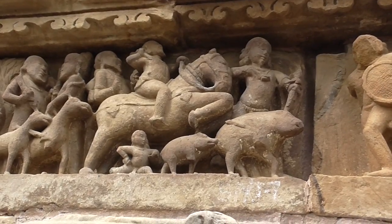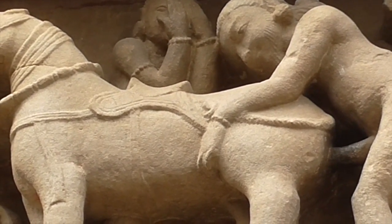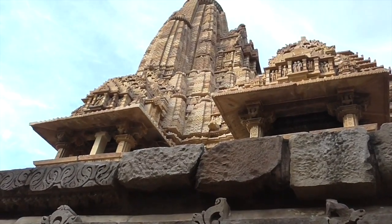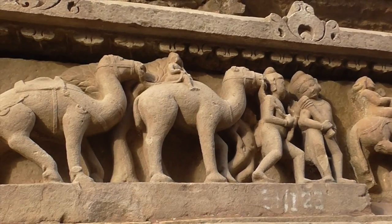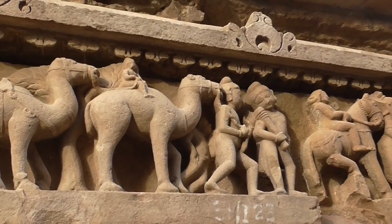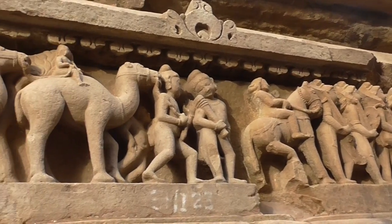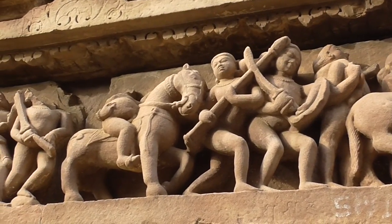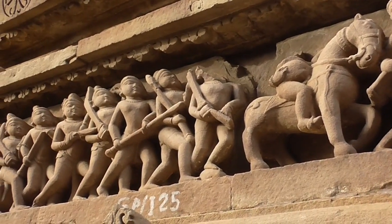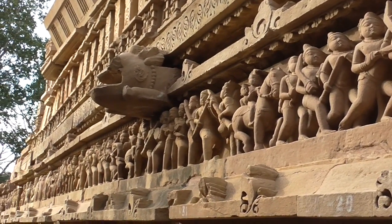Well, let's look at some hunters. If there was no woman or man available, a horse is always good in the end. I don't know if you can even get the scale of this ginormous temple. Some camels. Wonder if they were the spoils of war. Or just their beasts of burden. I mean, the friezes just go on and on and on.